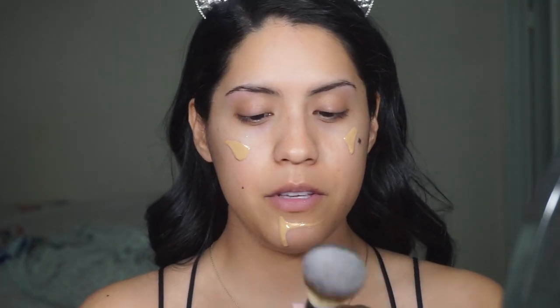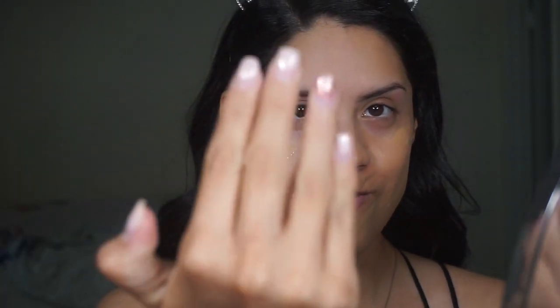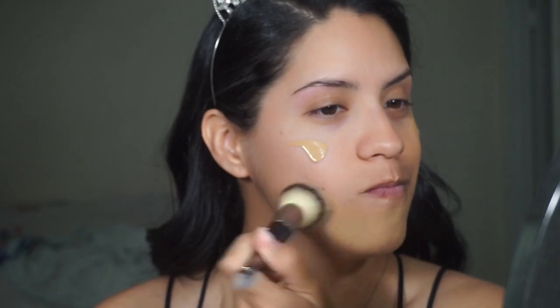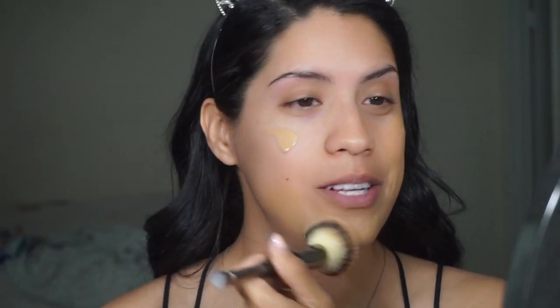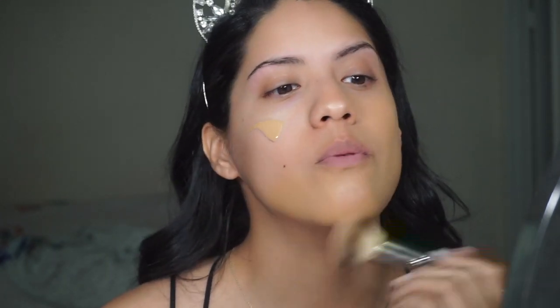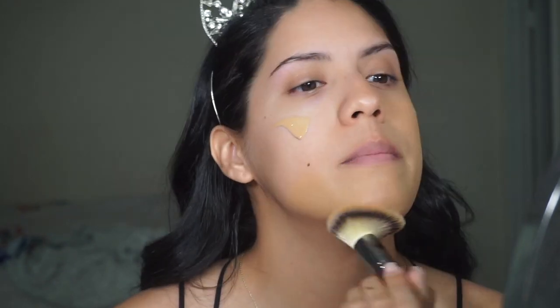Blend that out. I'm gonna go ahead and use my IT Cosmetics dual-ended brush. So update on the nails. This is where we're at now. They're like little stubbies, and I'm still not sure if I regret doing that or not, but I 100% regret not going to my nail girl before they issued the stay-at-home order and before my nail girl stopped taking appointments.